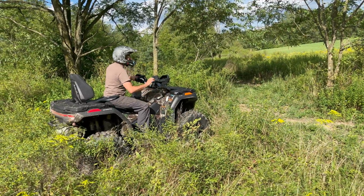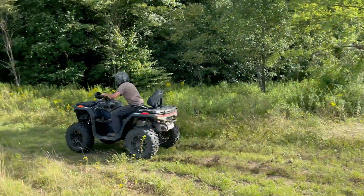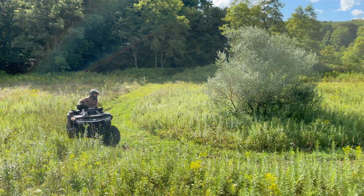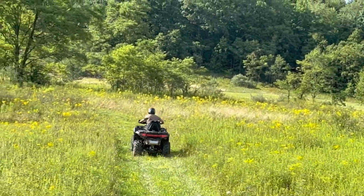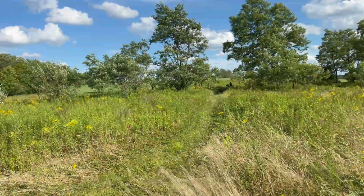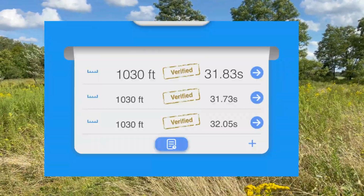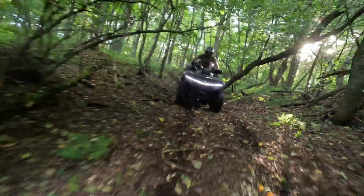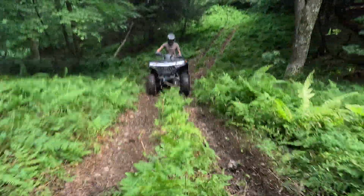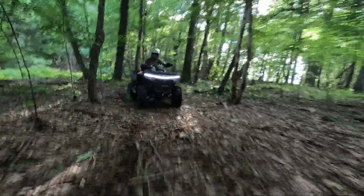Despite the tippiness, after a few runs I was able to get a good, clean trip around the short course. The CForce 1000 came out with a very respectable 31.73 second run. And despite the CForce being a little tippy driving aggressively around the short course, for my normal trail riding, and I put over 60 miles on this machine trail riding, I didn't find it tippy at all. Just them sharp corners at speed is the only time it ever felt tippy.